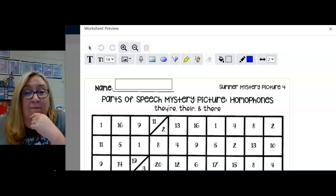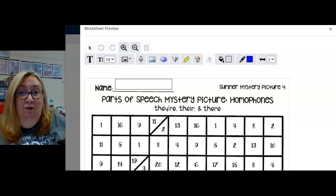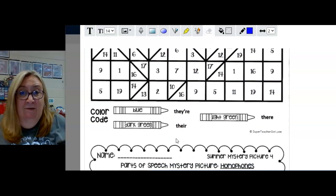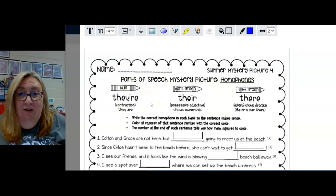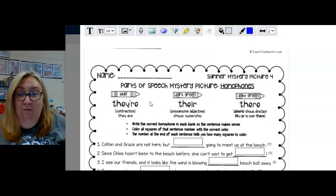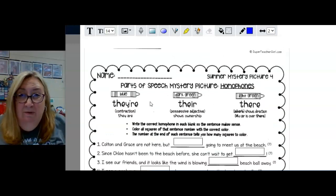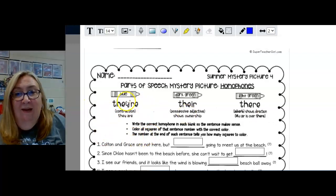So today, this activity's homophones are going to be there, their, and they're. Your mystery picture part is the page that will show up first on the activity. The second page actually gives you where you're going to figure out what color to use. It doesn't sound like it makes sense, but it really does. Are they're, their, and there. The first one has the apostrophe.